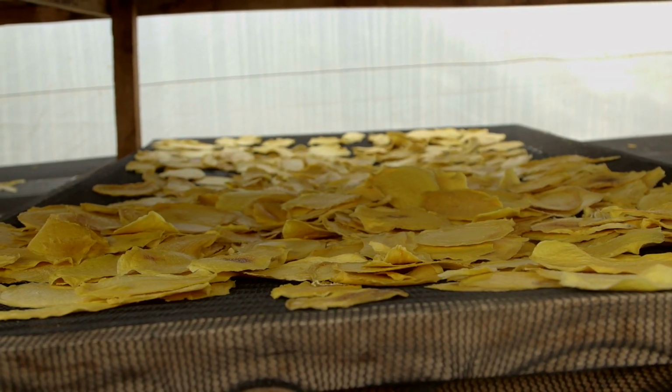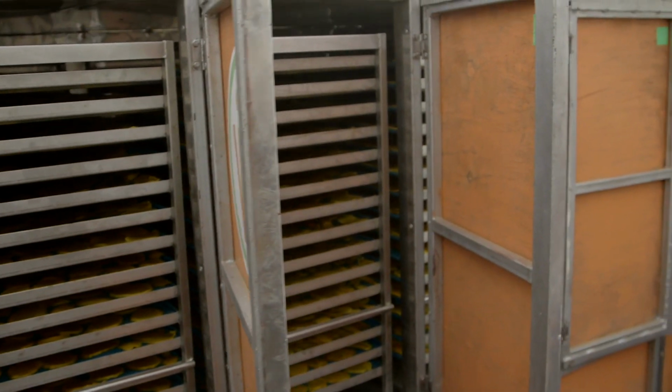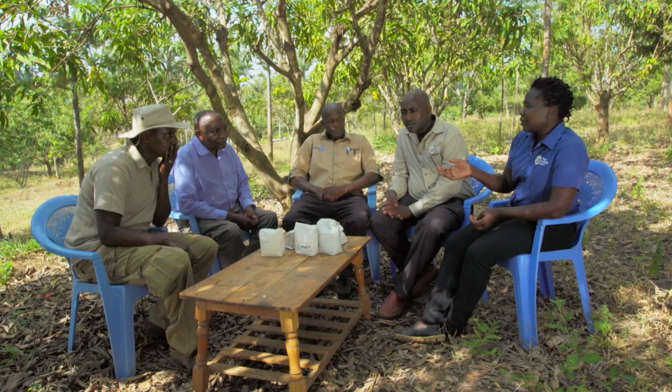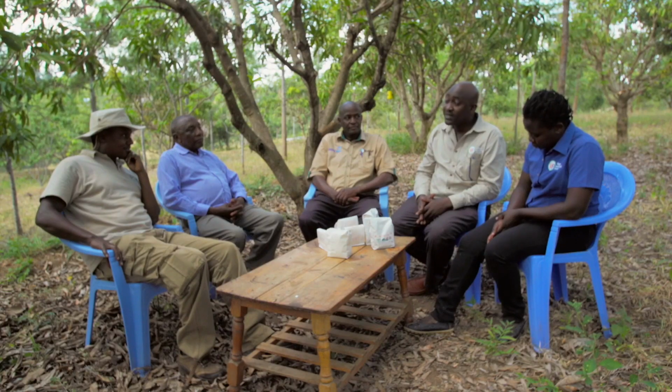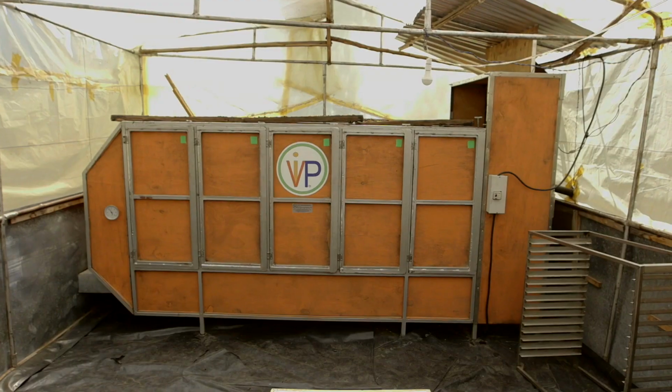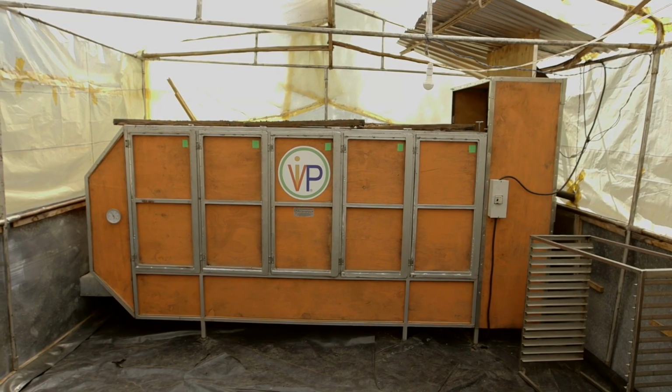But when you look at the VIP drying, it is very reliable in that you don't have to worry whether it will be a rainy day or a sunny day. You can always use it at any time of the day, at any time of the season. VIP is a business in a box. Business in a box. Well, that's a fantastic system. A business in a box.